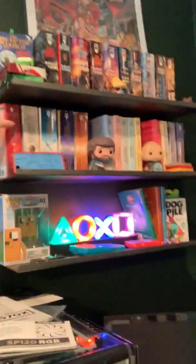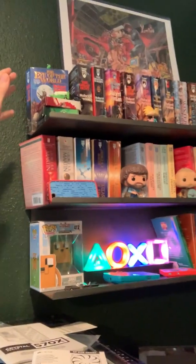A lot of these are my favorite fantasy series over the years. I'm missing a lot of books from when I was a kid. I think my mother actually put a bunch of stuff in storage and lost a ton of stuff, unfortunately. So now I'm kind of going back to used bookstores to try and reclaim some of those series that I used to have.